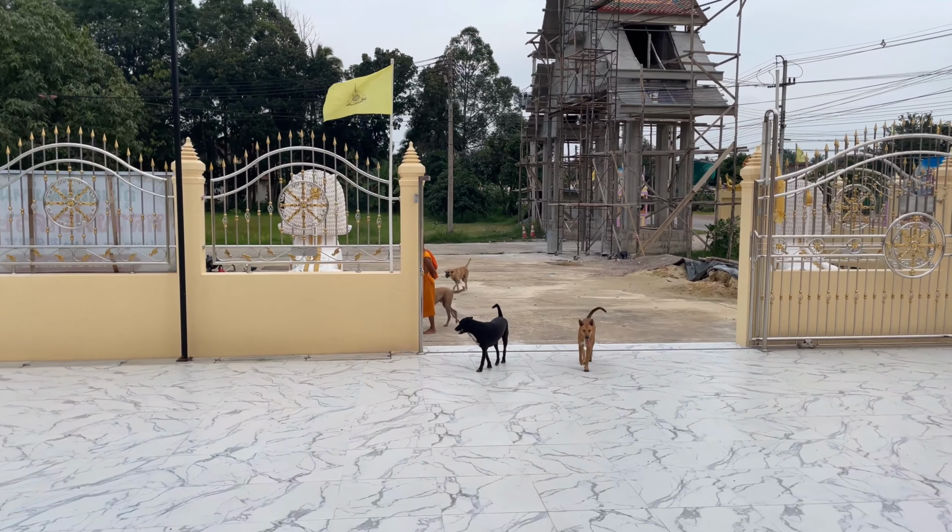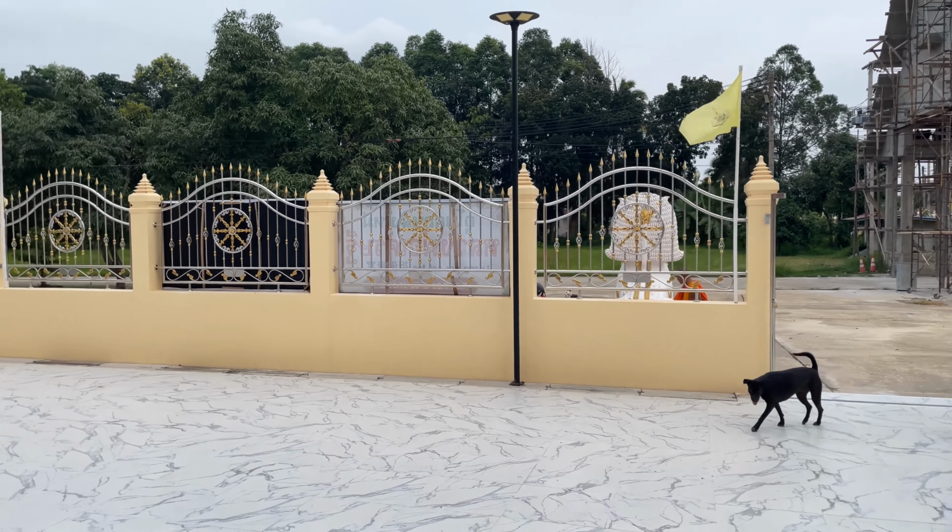All right, so this new hall is fantastic. So now we'll go over to the old hall. We got some of the temple dogs over here fighting in front. But let's go over there and let's take a look at the old hall. So the old monk is going to open it up for us so we can see what it looks like. The monk had to come over and break up all the dogs that were fighting.